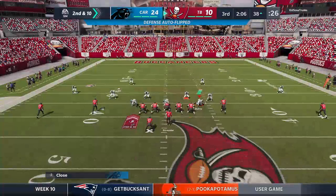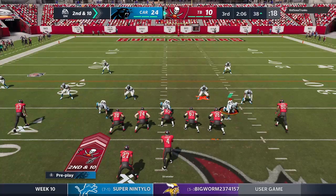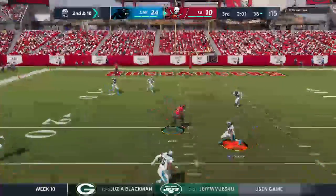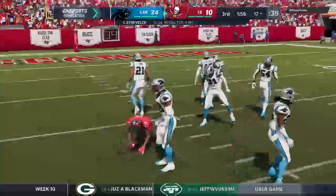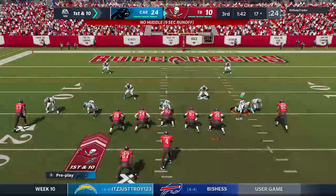The 2nd and 10 now as we roll along in the 3rd quarter from Tampa. 45 to Mike. Let's go. On play action, they'll throw. Wide open is Watkins. He's got him. And they're going to have another first down as the tackle's made at the Panthers' 17-yard line. A gain there of 21 yards.